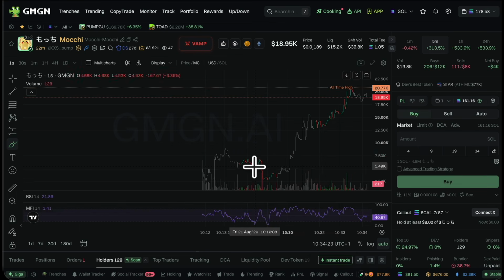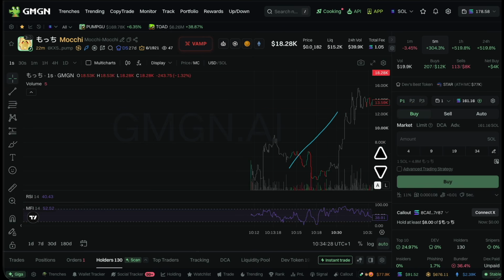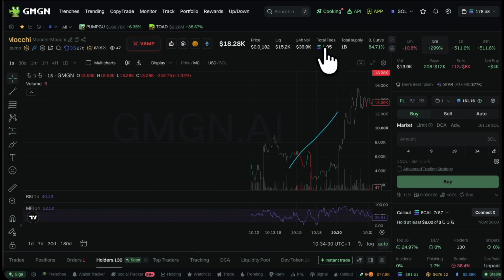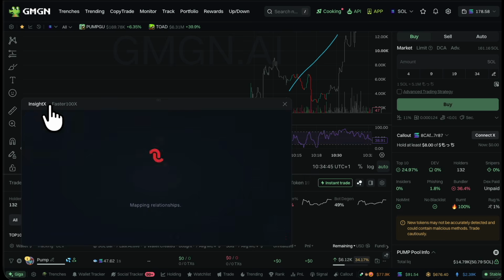It's on a 1 second chart. Did it have some crazy run right at the beginning? Not particularly. What are the fees like? 1 Solana in fees. Okay, that's not too bad. Click on bubble maps and you can click on faster 100 or insight. I prefer insight X, but nothing crazy there.